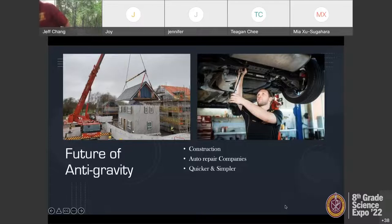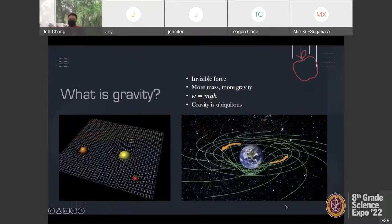The future of anti-gravity. Anti-gravity, or at least simulations of anti-gravity, could revolutionize the process of construction and repair. Buildings could be assembled swiftly and safely. Cars could be repaired with ease and with very little effort. Although first, we need to understand gravity.